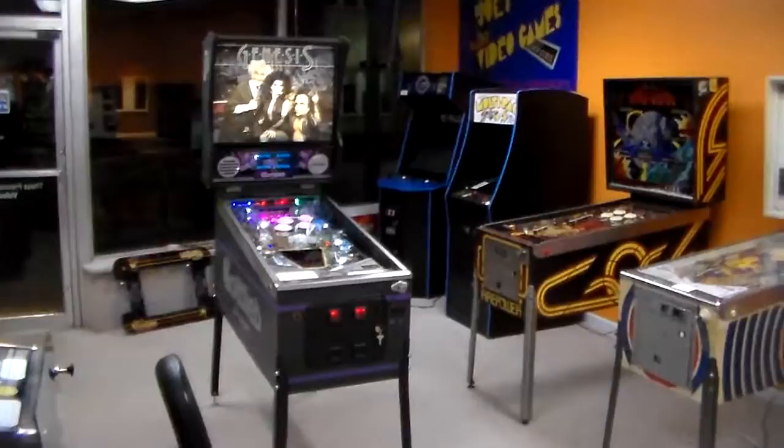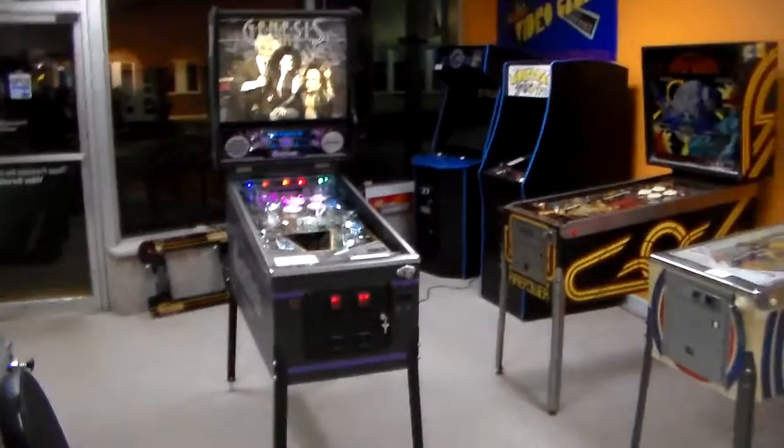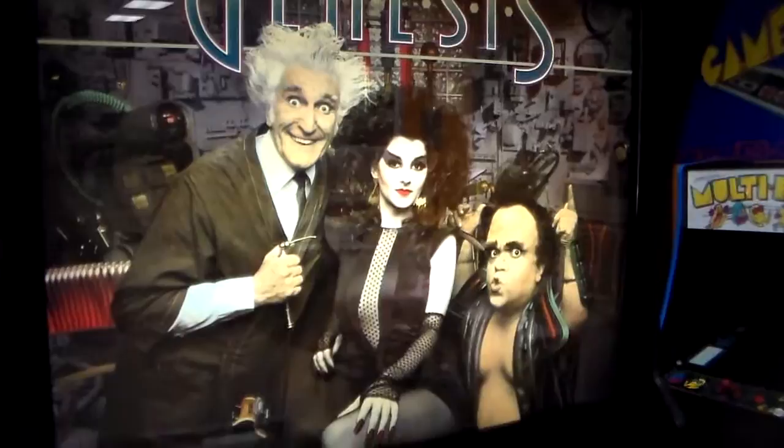We are back with a really cool old pinball machine today. And I think this is becoming one of the most video taped pinball machines on Craigslist. A lot of people really think this game's cool, so a lot of people put up videos of it. This is Gottlieb's Genesis. Look at that back glass. Have you ever seen anything quite so beautiful?